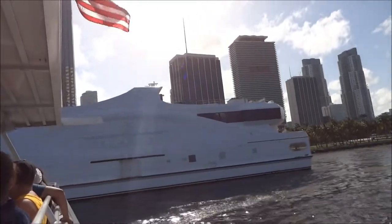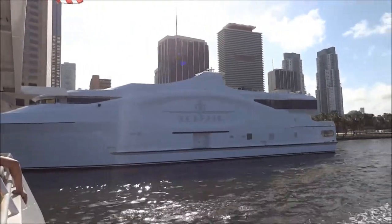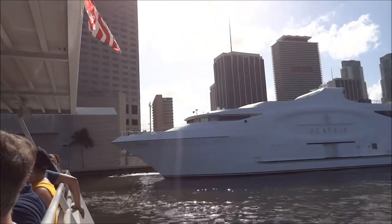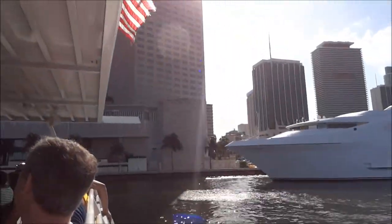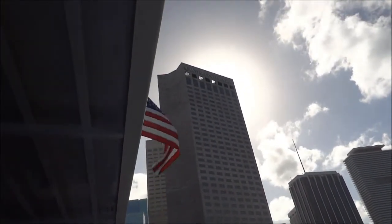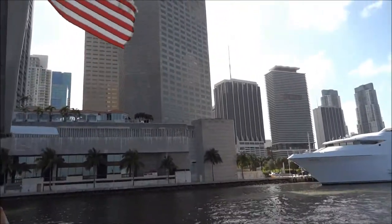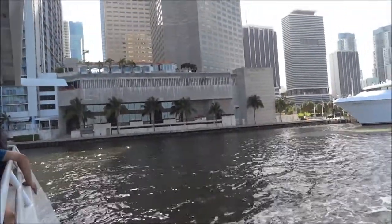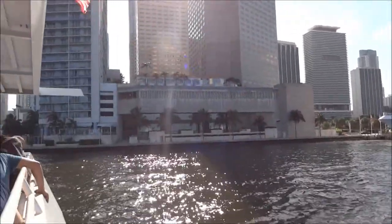Now as we pass the Intercontinental Hotel, also here on your right hand side, you see an opening. This is the mouth of the Miami River. Miami River, the shortest navigable river in South Florida, 5.5 miles long, connecting the Biscayne Bay to Miami International Airport. Now just on the other side of the Miami River, you'll see a beige bridge. This is Brickell Avenue Bridge. Now Brickell Avenue is also known as the financial district of Miami.